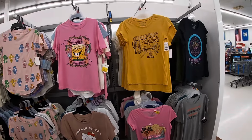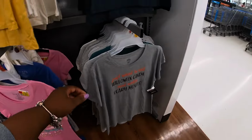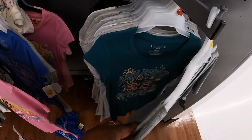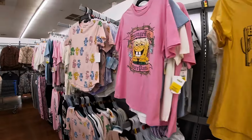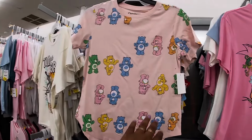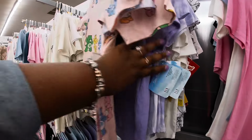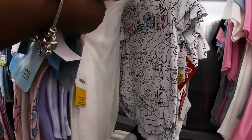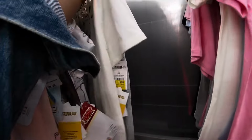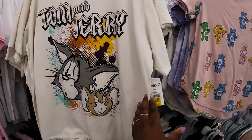And then they have a lot of the graphic tees. Just want to eat Halloween candy and watch scary movies. $6.98. The SpongeBob. We saw most of these, and I did want to show you the sweatpants. Care Bears. Oh, these are yellow tags for $6. Okay. Tom and Jerry. I was just watching Tom and Jerry last night. Tom and Jerry, $8.